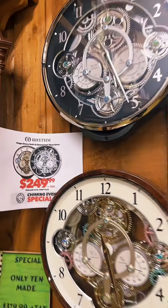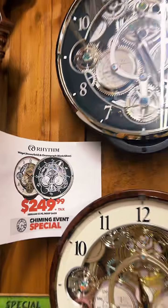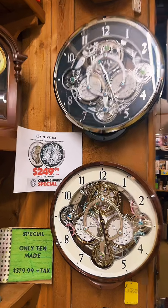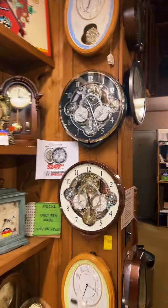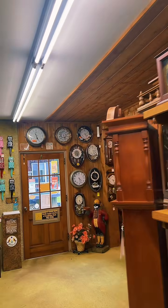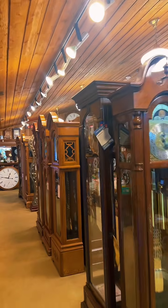This was a special they ran during their chiming event that they have every year. The Saturday before we spring forward in March. And I guess the special is still going on, but that's technically too low to be advertised online, so don't tell anyone you saw it. Come to Champs, only at Champs. They have like the best prices ever. If you're familiar with my account, a lot of my clocks have come from this shop. I've been here quite a few times, especially in the last couple of years now that I'm old enough to travel on my own.